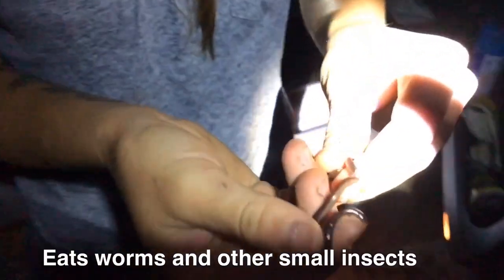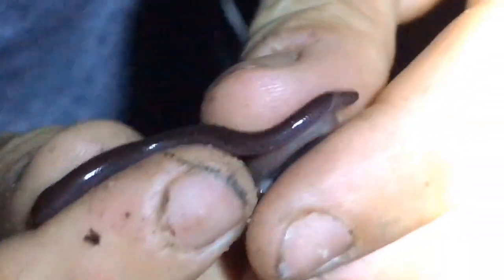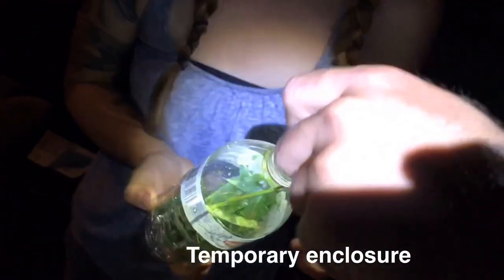Oh yeah, look at him flicking his tongue. He's teeny, teeny, tiny. Oh yeah, he's got scales. Oh my god, that's so super cool. Can you see his tongue flicking? Like really teeny, tiny tongue. Oh, I'm still for a sec. He doesn't really do that. Oh yeah. This is our high tech blind snake habitat right there.